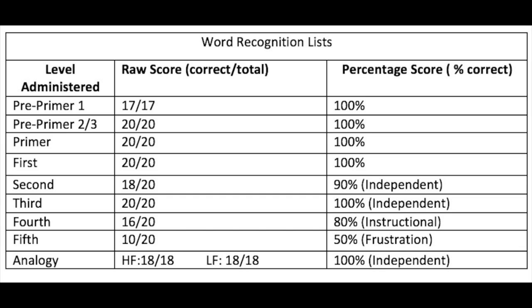Chase was also given the level 5 list, and here we found what we call his frustration level, recognizing below 70% of the words, or 50% in this case, were miscued.